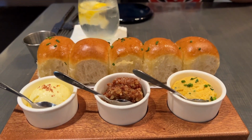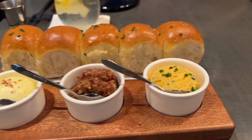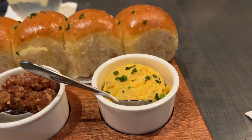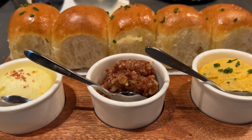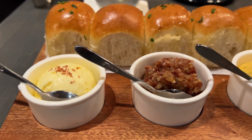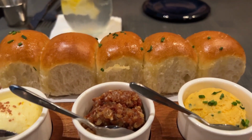1.5 left. All 3 spreads were good. All the rolls were really good. They were fresh. They were warm. That was really, really good and worth getting. The pub cheese by far was my favorite. Me too. You can mix some of the bacon with the pub cheese too, and the citrus spread wasn't overly citrusy. It was very light citrus flavor, but that pub cheese is real good.